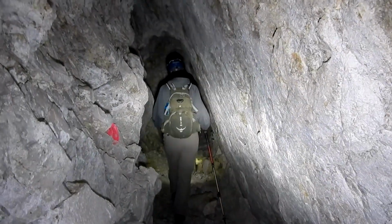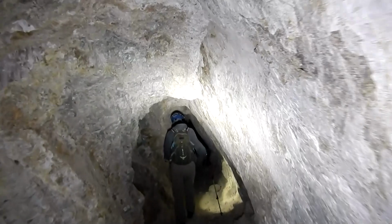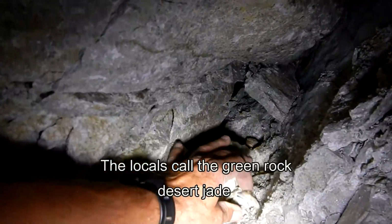Pretty narrow right here at the end. Interesting enough though, I guess, to make it fun. Beautiful rocks outside of this. Here's a little side cut. It's like there's a little bit of everything in here, mineral wise. Green, blue.